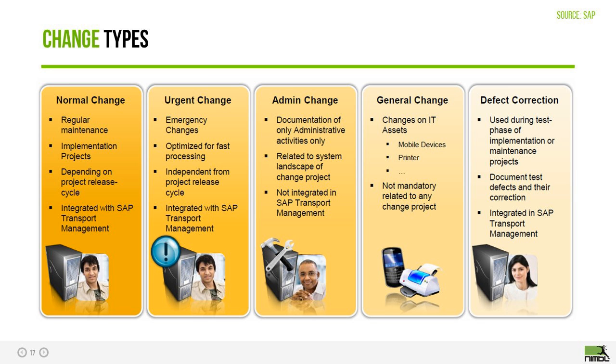Okay, so the only 3 change types that truly have TMS hooks or work with your transport management system are the normal change, the urgent change, and the defect corrections.